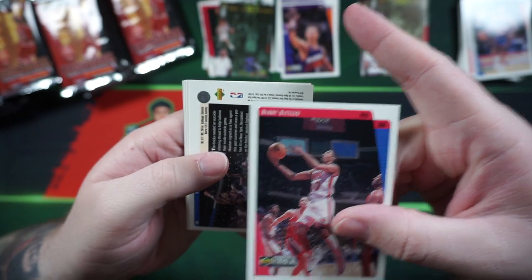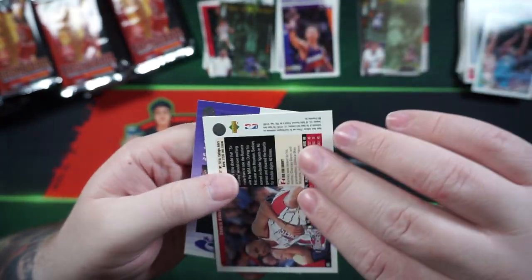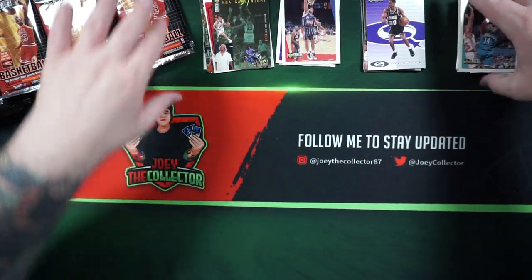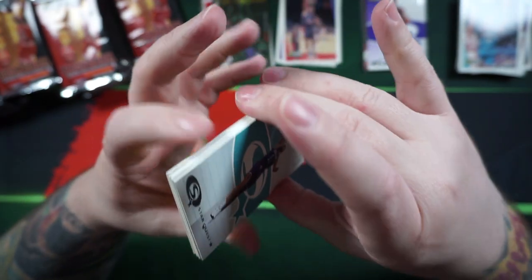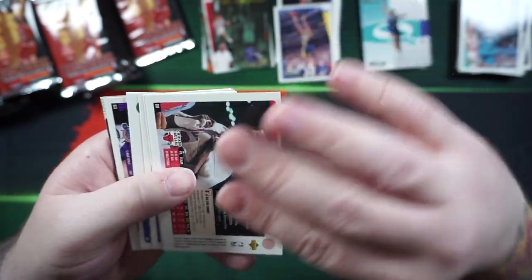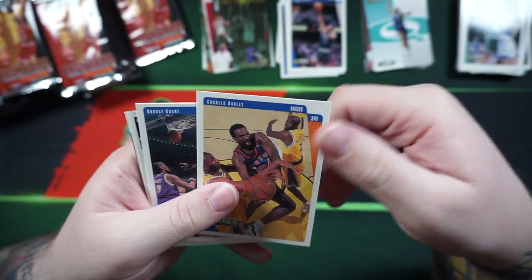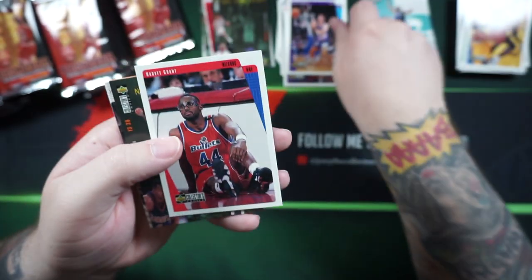Wish the cards weren't so sticky. Kind of try to go through them a little bit quicker. I got here Charles Barkley and Billy Owens. Righty. Vlade Divac there, StarQuest. Reggie Miller. Nice Dennis Rodman there. A nice Penny Hardaway. Charles Oakley. Horace Grant. Another Steve Nash. John Stockton.